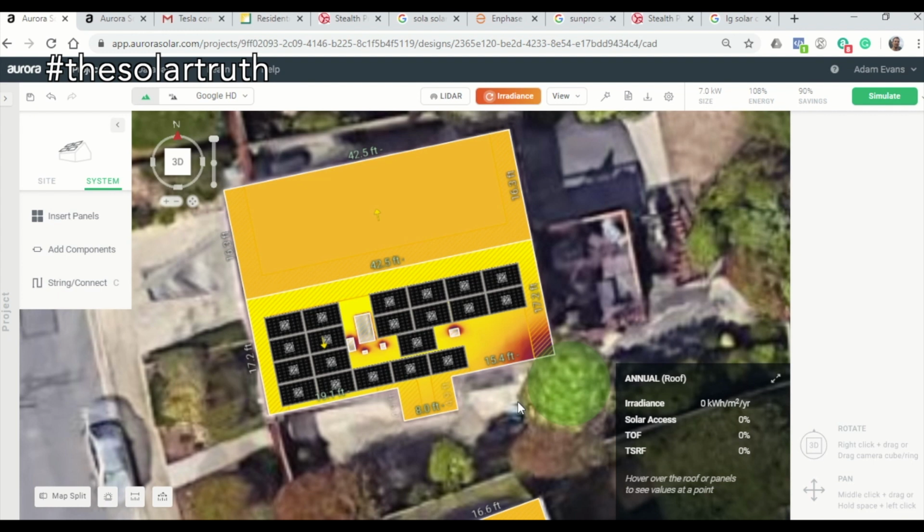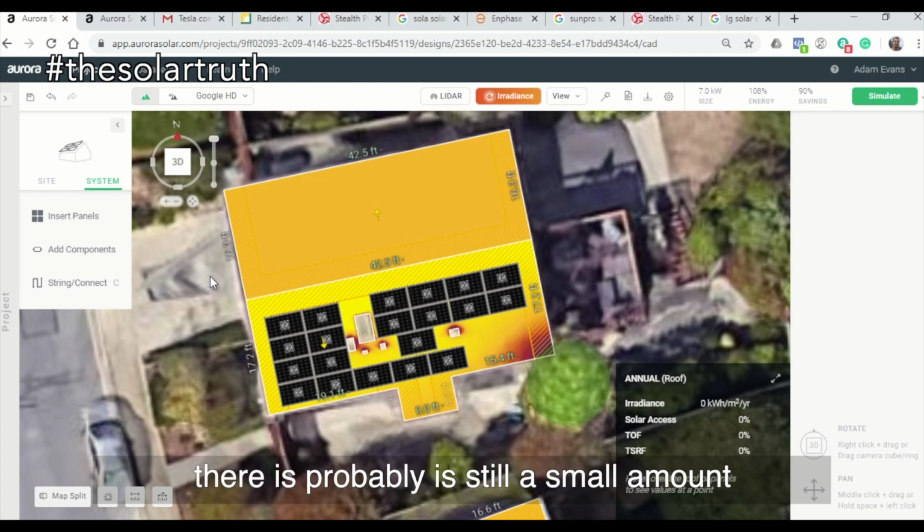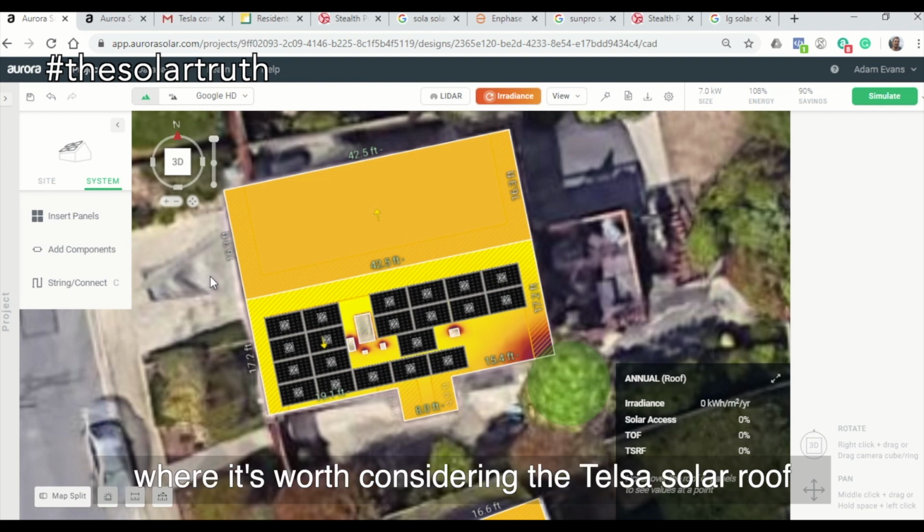So yeah, I don't know. Just out of my curiosity, do you think you're going to move forward with the Tesla roof system or look into more regular PV? I actually don't know yet. I'm still in the process of thinking this through, because what is refreshing is that based on the data I'm seeing, there is probably still a small amount of delta in terms of cost, but it's reasonable enough where it's worth considering the Tesla solar.